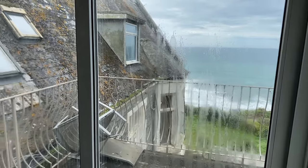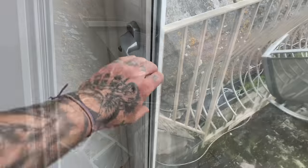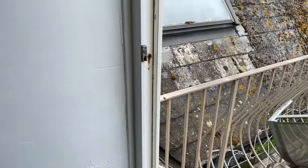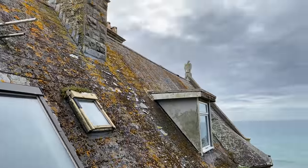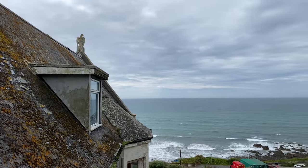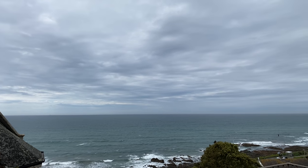That's open. It is open. Oh, guys, look at this. Okay, so the door is open. Oh, it's a bit stiff. Did you guys hear that then? She just said. That's what she said. It's her favourite saying. Wow, look at this. This is incredible. What an amazing view.